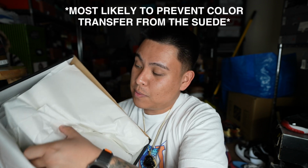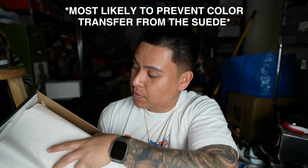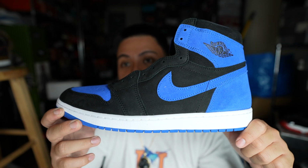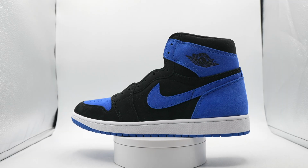This is how the shoes will come packaged. They come individually wrapped, which is interesting because I think most Jordan ones don't come like this. This just feels like a bunch of paper just wrapped up. The Air Jordan Reimagined Royal ones.